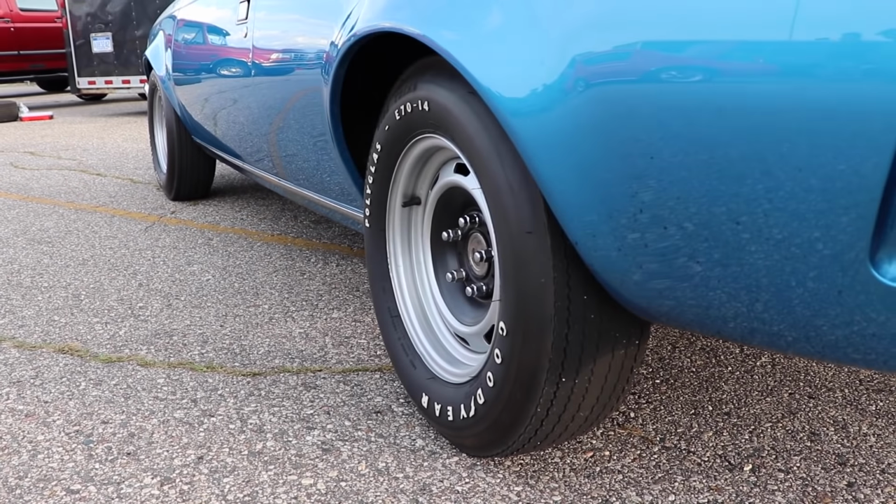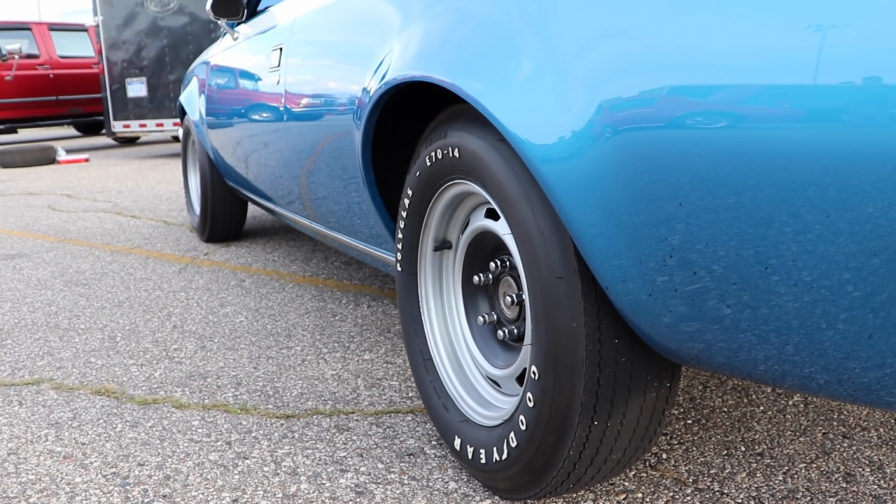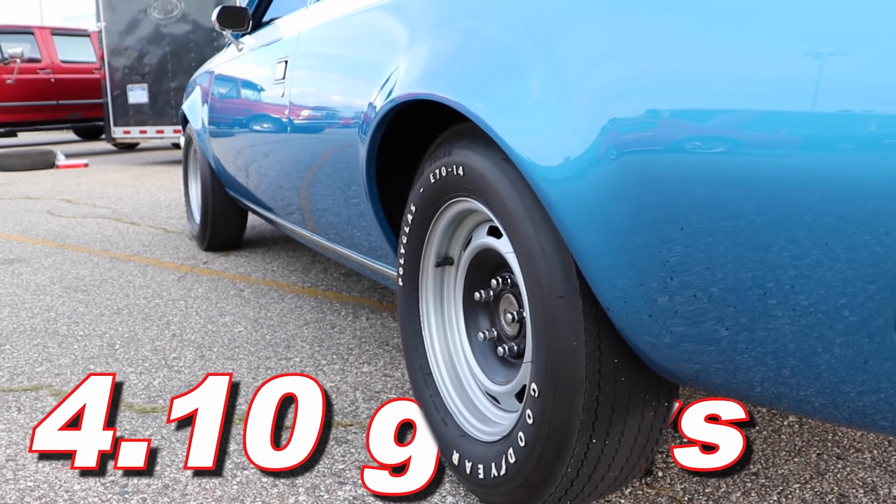354 gears were standard in the SC360 when equipped with a manual transmission, but our featured car has been upgraded just a little bit to a set of 410 gears.